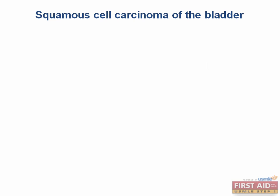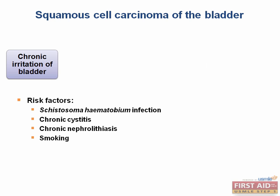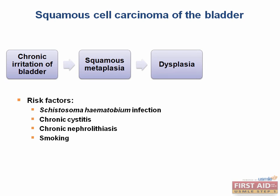Squamous cell carcinoma of the bladder results from chronic irritation to the bladder. Can you think of some things that might cause this type of chronic irritation? Schistosoma hematobium, a bladder infection common in the Middle East, chronic cystitis, and chronic nephrolithiasis. Smoking is carcinogenic in general, and it increases the risk of bladder cancer as well. The chronic irritation leads to squamous metaplasia, which then leads to dysplasia, and eventually squamous cell carcinoma.